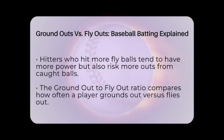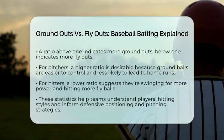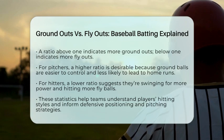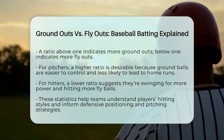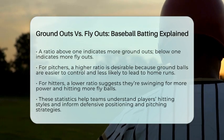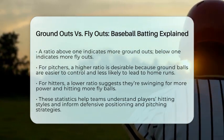For pitchers, a higher ratio is good because ground balls are easier to control and less likely to lead to home runs. For hitters, a lower ratio might mean they're swinging for more power, hitting more fly balls, and possibly hitting more home runs. These metrics are used both in traditional stats and in more modern analysis. They help teams decide where to position fielders and how to pitch to certain players.